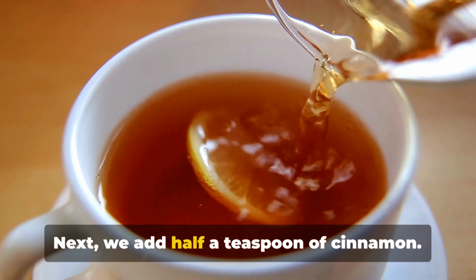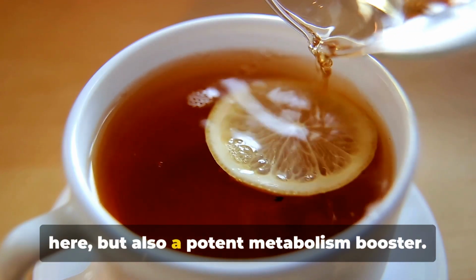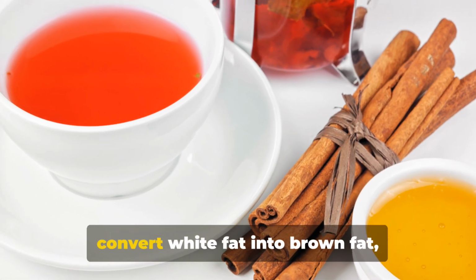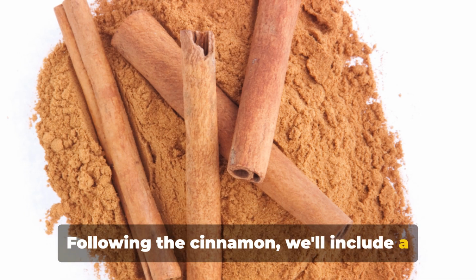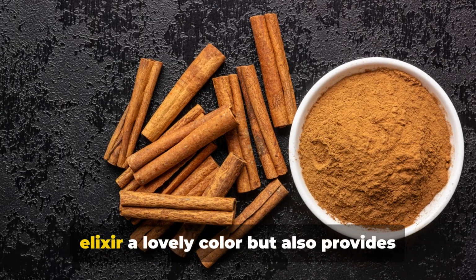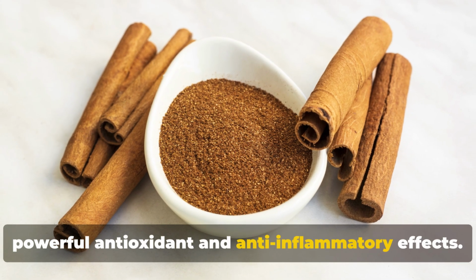Next, we add half a teaspoon of cinnamon. Remember, we're not just adding flavor here, but also a potent metabolism booster. Cinnamon has the unique ability to convert white fat into brown fat, kickstarting your body's energy-burning process. Following the cinnamon, we'll include a quarter teaspoon of paprika. This vibrant spice not only gives our elixir a lovely color, but also provides powerful antioxidant and anti-inflammatory effects.